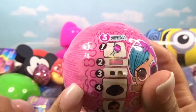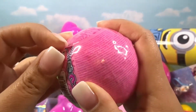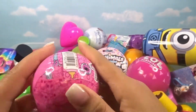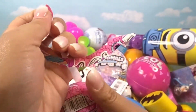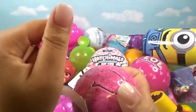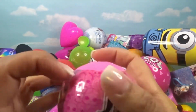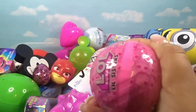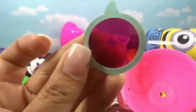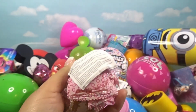And we have 5 surprises. Go ahead and open this up. Have the little zipper right here. Wonder who we have inside. And then we have one more zipper here. Alrighty, we have our mirror, which is gonna reveal our mystery. Let's go ahead and see what it says. Let's go ahead and take all this out of here.